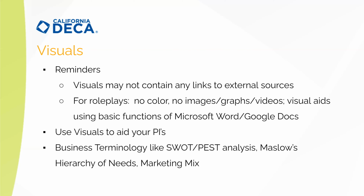Not just mentioning these, but including these in text and elaborating on them when you're presenting, like maybe doing a flowchart or a table, can help you score points.